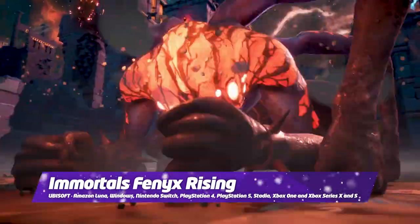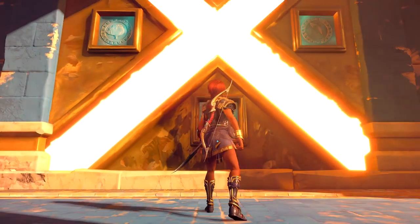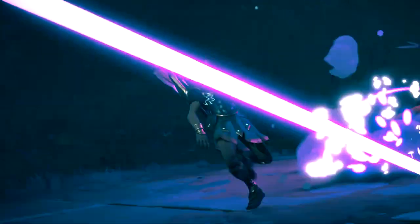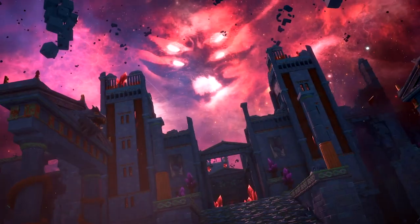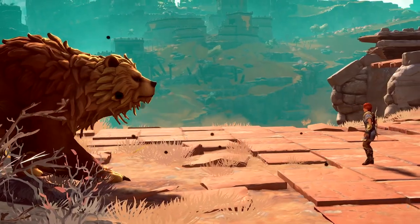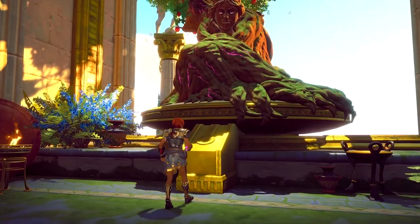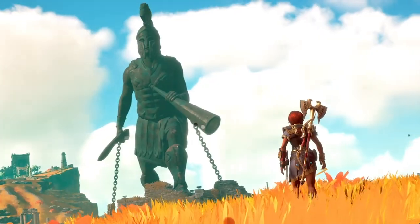Immortals Fenyx Rising is a new adventure game from Ubisoft, available on Xbox, PlayStation and Switch. Playing as Fenyx, your mission is to save the gods from the evil baddie Typhon. You'll explore a massive open world, take on some side quests, and restore power to the gods. Basically, save the world. In this action-packed adventure, all based on Greek mythology.